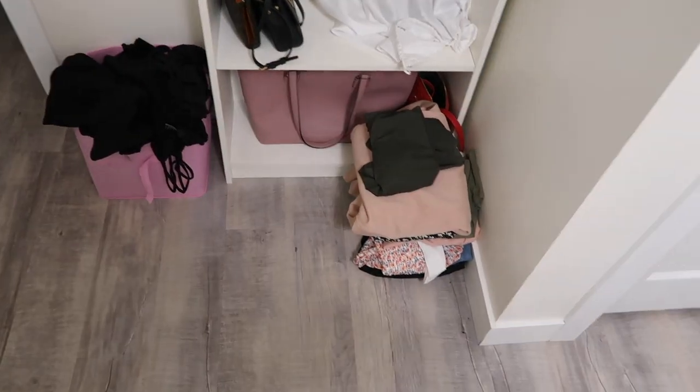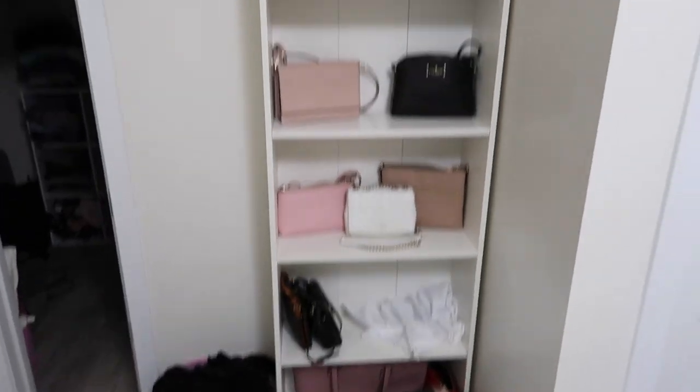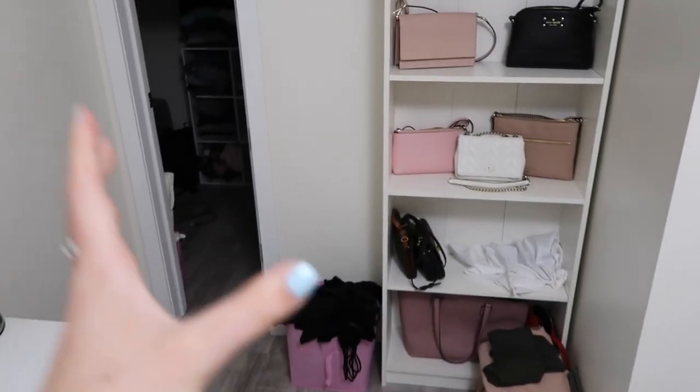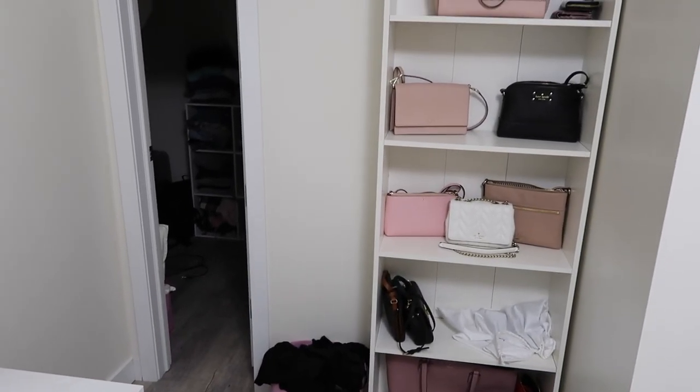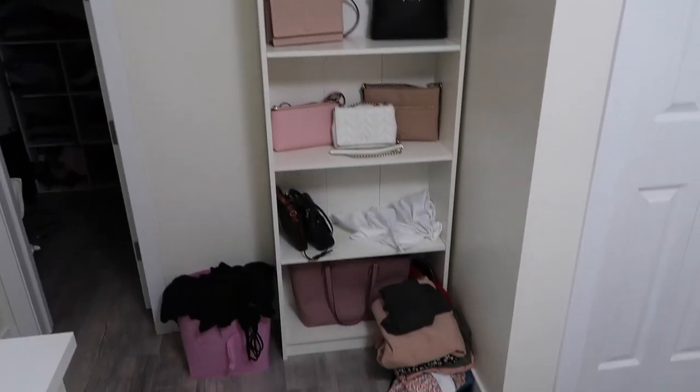Then I have some stuff that needs a home that I can't find a home for. These clothes I just bought, so I need to go through those and put them away. This shelf is from IKEA. I just have my purses stored. So I want to put something right beside it, and I don't know if a shoe shelf would be too much, like one of those smaller ones from IKEA. This is how I store my purses.